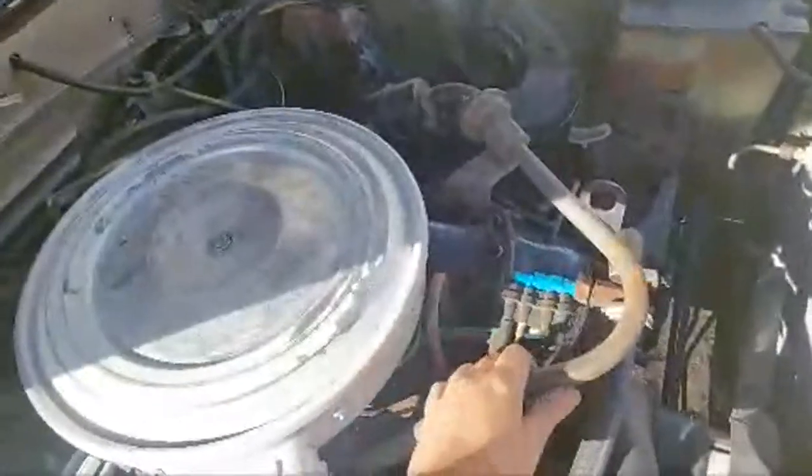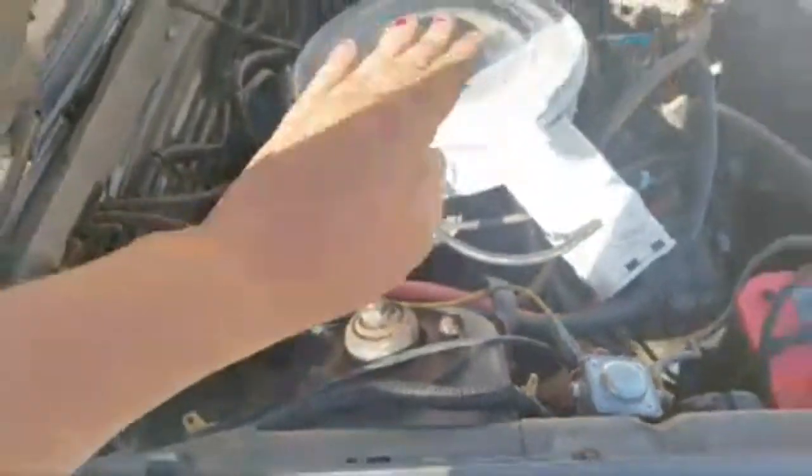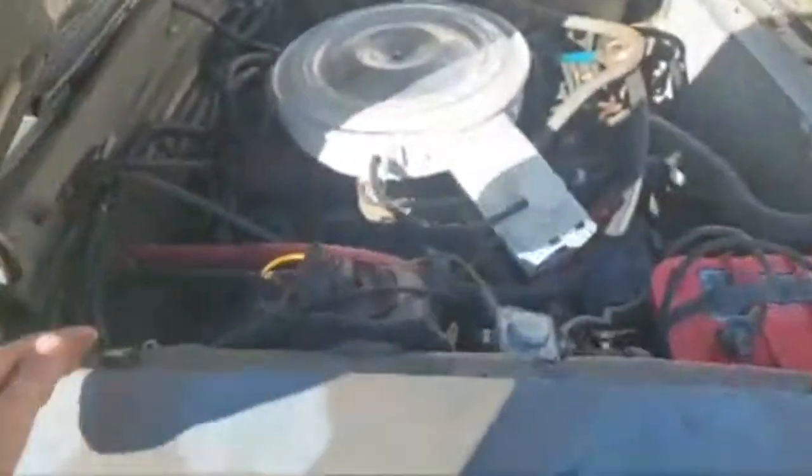And right now the thing I'm having an issue with is that I want to remove this stupid EGR, the entire setup here. Again, you might not be able to see it. Nah, you can't really see it. But basically, the bolts for the EGR that are connected to the manifold are so rusted that I can't really touch them.